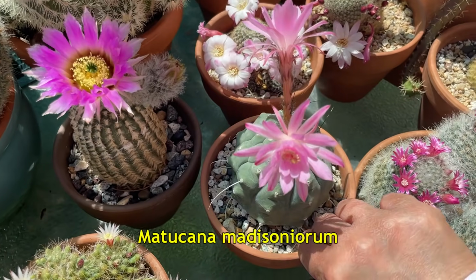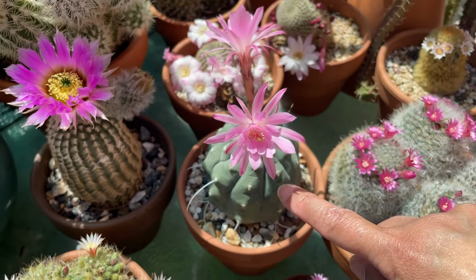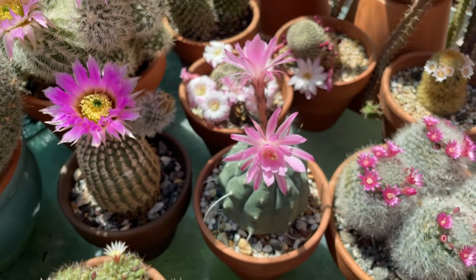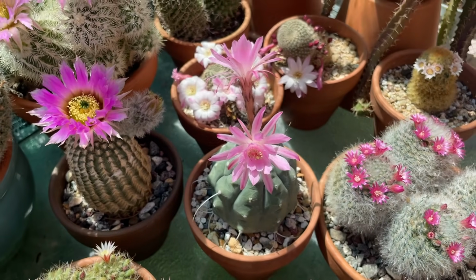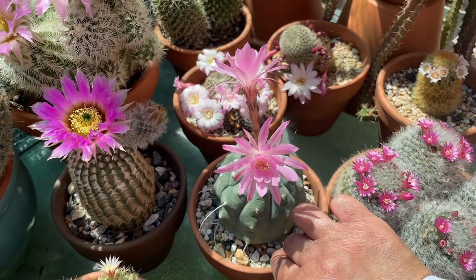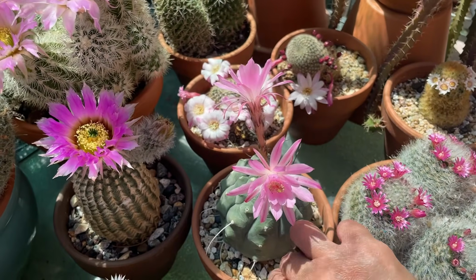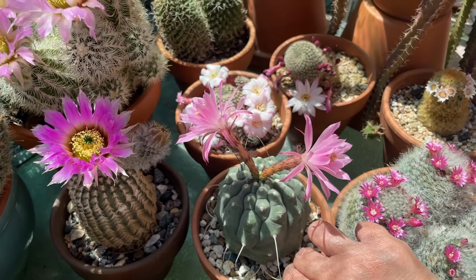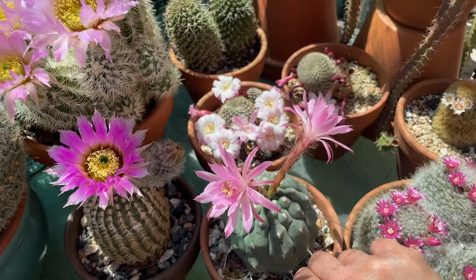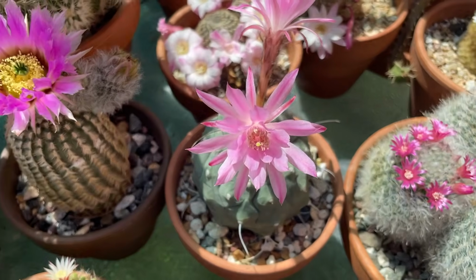And this one is a Matucana madisoniorum. I have the one that is in pink. I got lucky with this one because usually you will find this in either white or somewhat reddish orange color. But pink is not a very common color for this one. So I got lucky. When I bought this, it did not have its flower yet. So I had no idea what color of flower it will give me. But here I can see now it is pink.